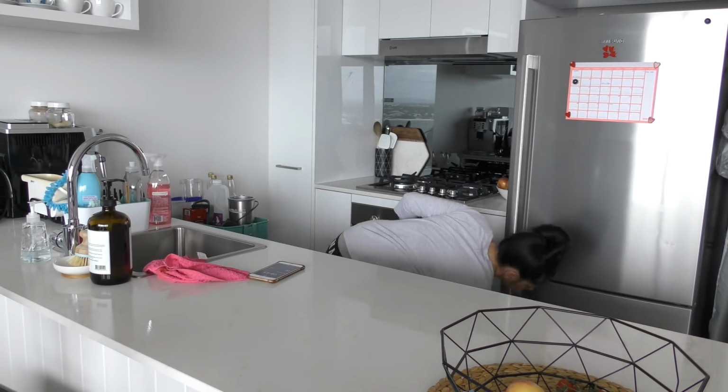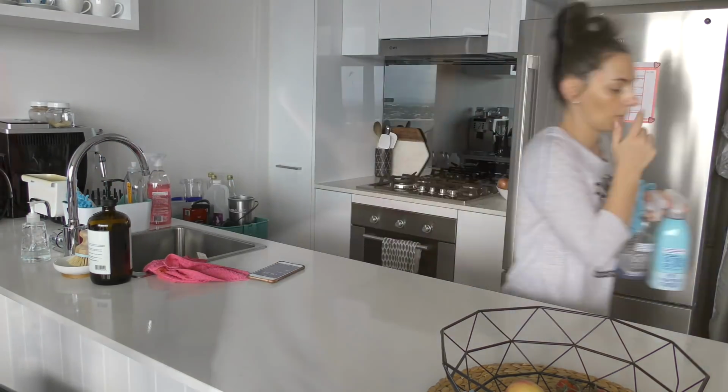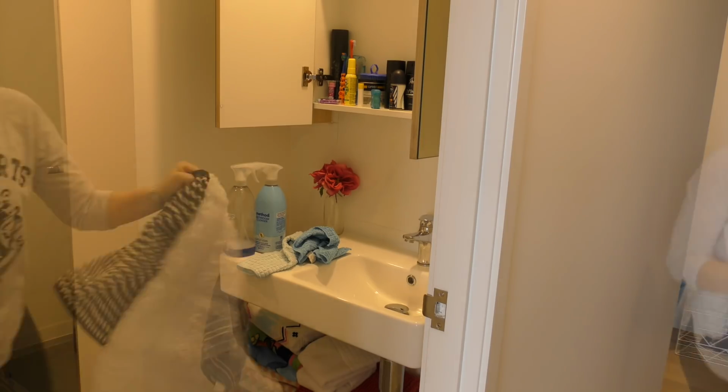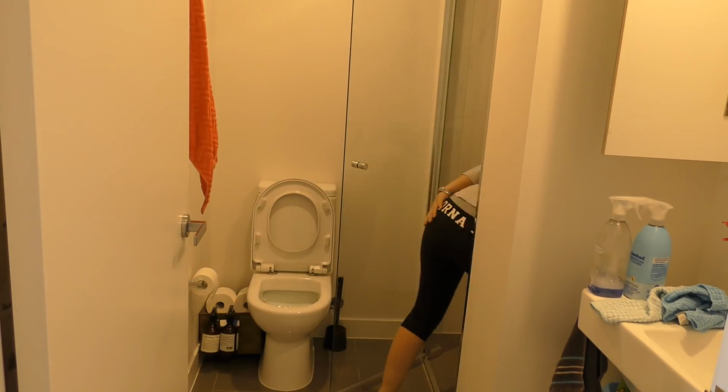So this was the second 10-minute timer up, and now I'm just quickly finishing off, just wiping down the fridge, and then I'm going to be moving on to the bathrooms. And the only things that I really want to focus on is cleaning the toilet, cleaning the vanity, the mirrored glass, and giving the showers a quick spray over.